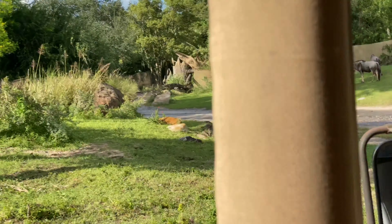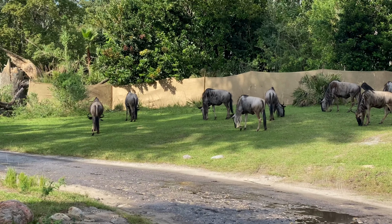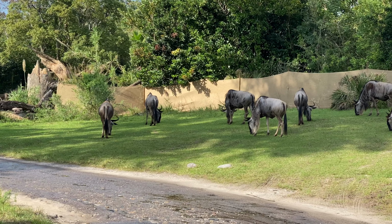On the right-hand side, you see some Ankole cattle, the only domesticated animal on this reserve. First domesticated by the Watusi tribe in Africa. So they're also referred to as Watusi cattle.